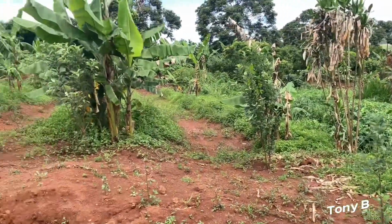Like you can see behind me is the farm, the Wambugu apple farm in Uganda. So I'm going to take you through and show you what has been happening with these apple trees after 1 year of planting. So from down below, that is the farm.